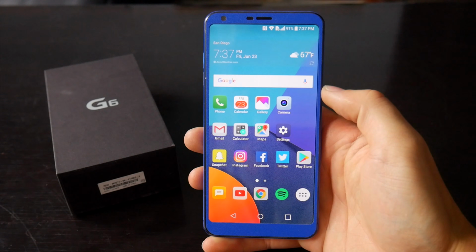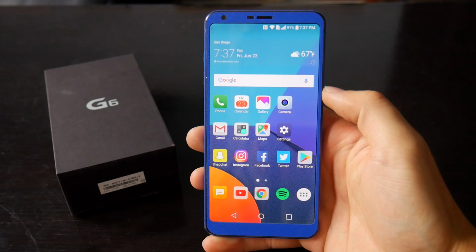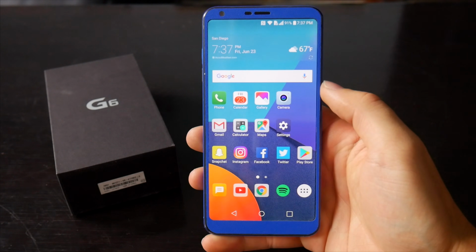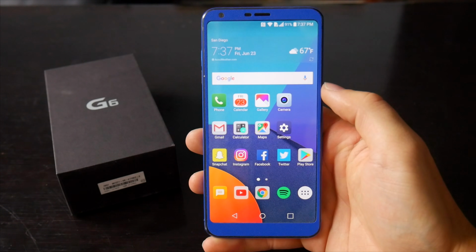But if you are in the market for a new device now, and you might be a little shy on cash, but still want a solid quality name brand device that's going to last you a couple years, for $300 or even less than that, the G6 is a ridiculous deal in my opinion. Almost too good to pass up if you find yourself not really needing the latest and greatest.